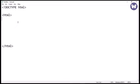Within this we have 2 sections. We have a head section and once again a closing tag. Now within the head section, this is usually where we place instructions as to what we want the actual browser to implement. So this can include things like any styles we want to apply to the web page, any JavaScript if we're adding any interactivity, and so on.